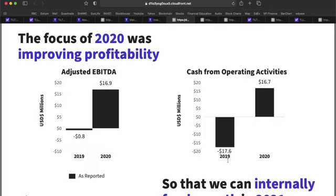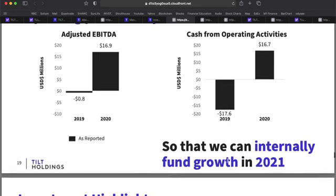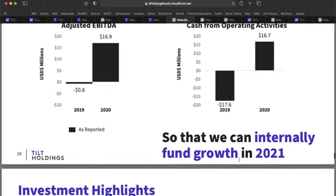Now in 2020, they flipped that metric on its head and they actually produced just about $17 million of additional cash from operations. So what that allows them to do is really internally fund growth or organically fund their growth moving forward. Now, as an investor, what that means is they're not going to have to raise money, do any more bought deals, and ultimately dilute their share count and earnings per share. And that's extremely exciting for me.